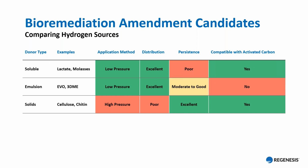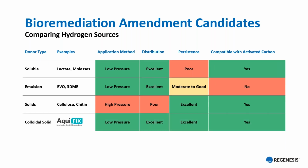So in order to try and streamline this process, we've developed this material AquiFix, which is itself a colloidal solid. So the long-term component of the donor is something that is in a very small form. I'll touch a little bit more on what it looks like, but you can apply this material under low pressure, and its distribution is very similar to plume stop. So what that means is that it can be co-injected. So this material is something that can just be mixed right in on site and applied with plume stop. And the target was to make it compatible with activated carbon. So that also ticks that box as well.